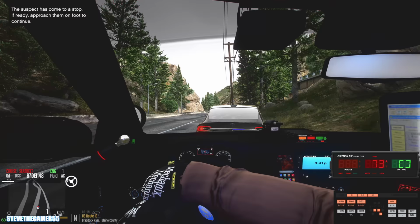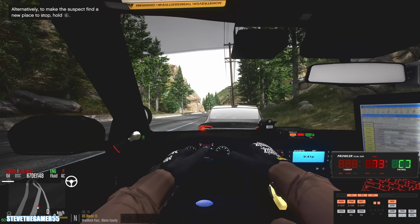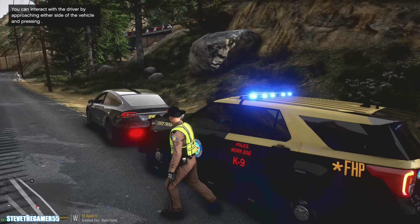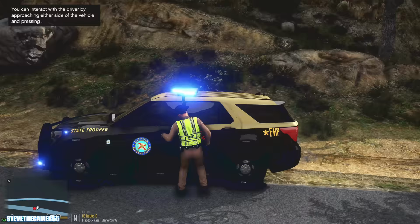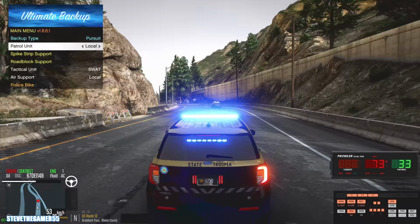What's wrong with these drivers, man? I don't think autopilot is allowed in Florida, right? I think it was allowed. Is it allowed in LA still after all the stuff that happened? I don't know, but let's approach him. Nope, my dude's running. He decided to run. All right, that's easy for us. Dispatch, can I get some regular units, please? Back me up.